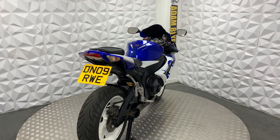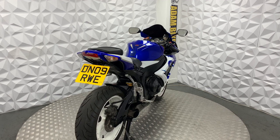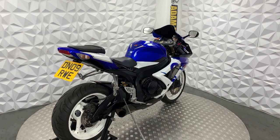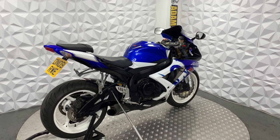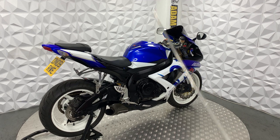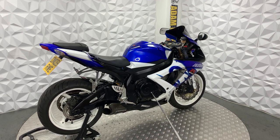But the brake disc and pad on the rear are in good condition. We've got a couple little chips on the rear alloy, but very minor marks. Something that could be literally resprayed and will look mint. The rear arm is in excellent condition. This has an aftermarket exhaust system.